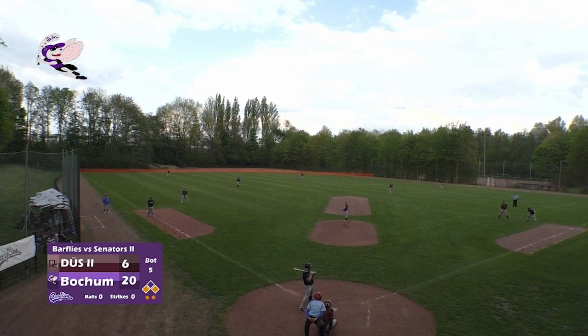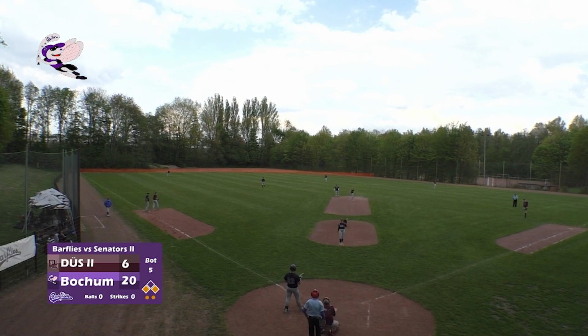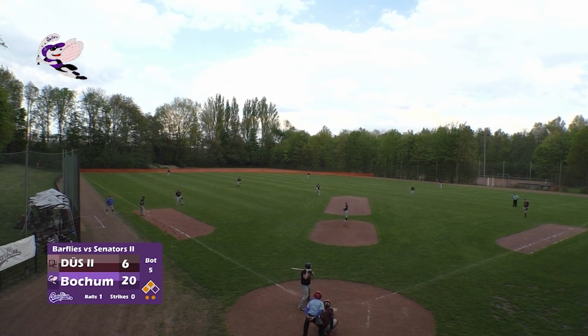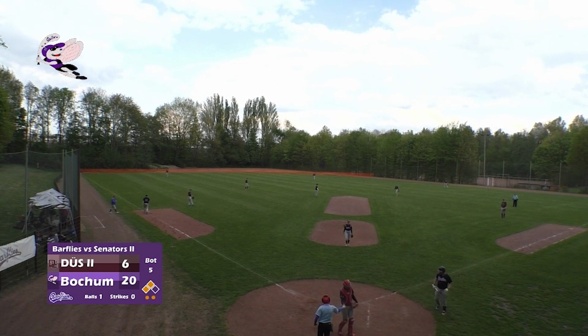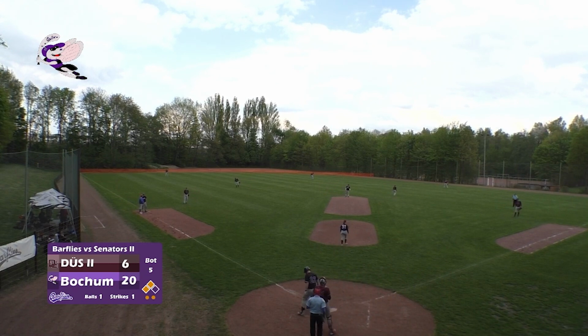So this is where we start thinking, are we going to get into that 15-run rule? Yeah, 20-6. This could end it. One more run is going to end the game. Ball. So with the winning run 90 feet away, and Ilya bring this game home.